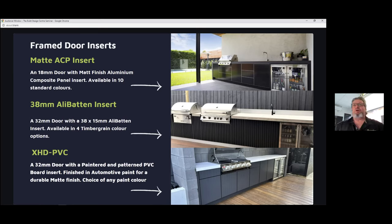All righty. So the most common frame door insert we have is our matte aluminium composite panel. A matte finish, and everything's handleless. We can do a handle if required, but everything's push to open and handleless by default. We can do handles and soft close if required. So matte finish, 10 colors, really smart, really sleek.